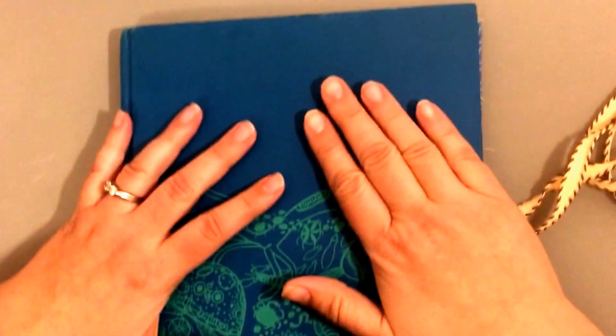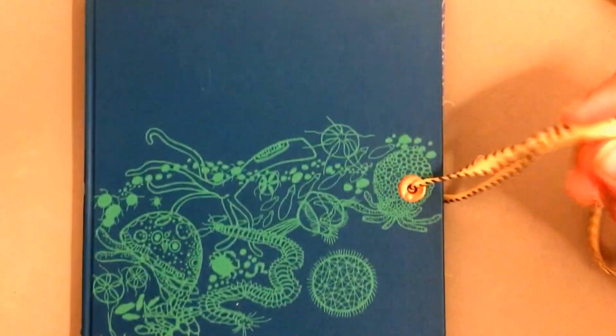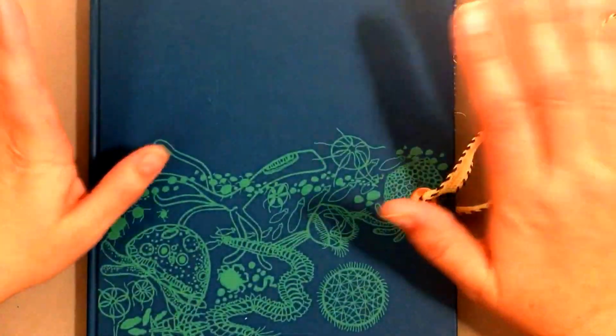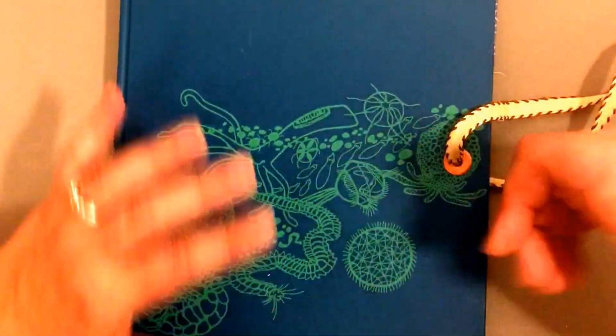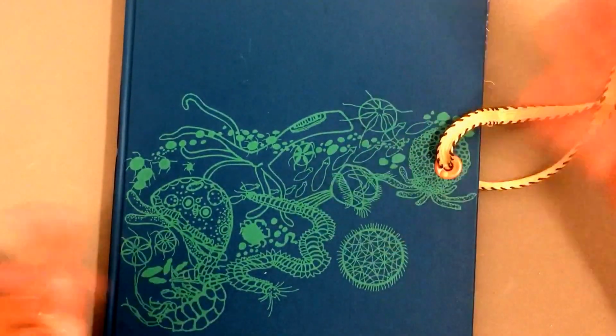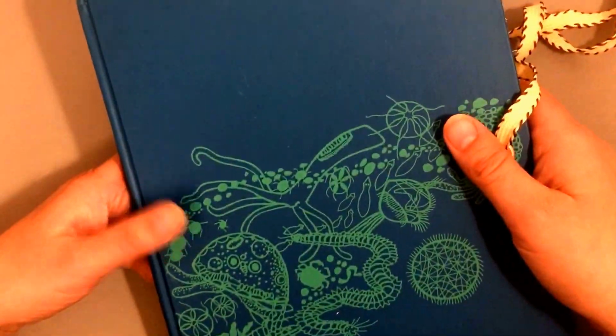So now my son, he was so excited. He's like, Mom, you made me a book? And I thought, wow, I really didn't think you were going to be so excited. But he was totally excited. So now we can sit together, and when he has things, we can just start adding pictures or drawing or coloring, and we can all sit together and do it. How cool is that? I love that.